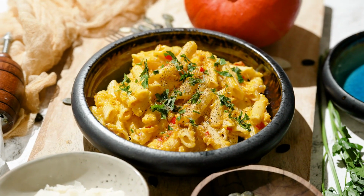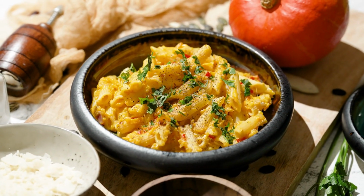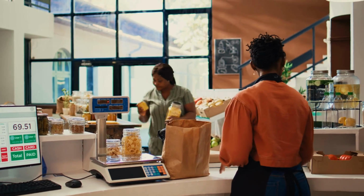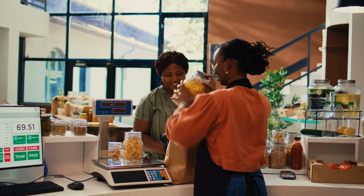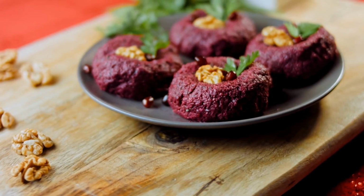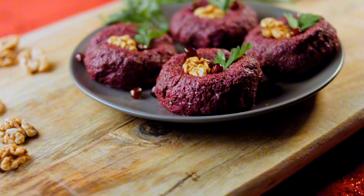Quick pro tip I learned from an Italian chef. Check the protein content on the box. Go for pasta with at least 8 grams of protein per serving. These premium versions might cost a bit more now, but they're worth their weight in gold when prices jump. Oh, and here's something wild. Colored pasta isn't just pretty. Those made with spinach, beetroot, or squid ink actually pack extra nutrients and have slightly longer shelf lives.